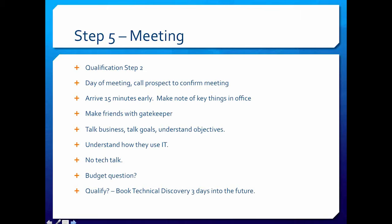When you get to the office of the prospect, arrive 15 minutes early all the time. Don't be late. Remember what I said? If you're late for the meeting, what else are you going to be late for down the road? Okay? I understand traffic conditions happen.